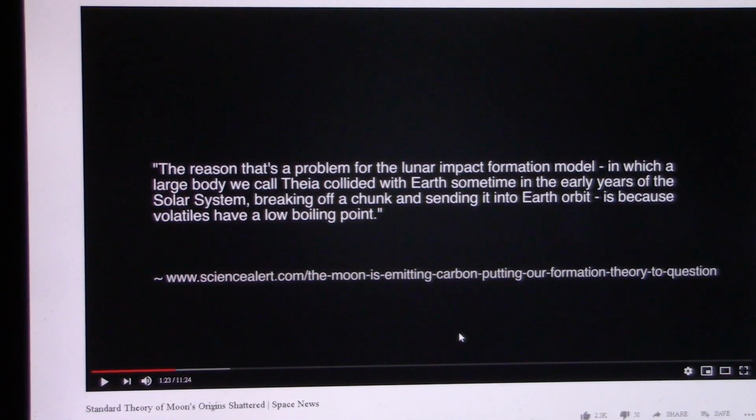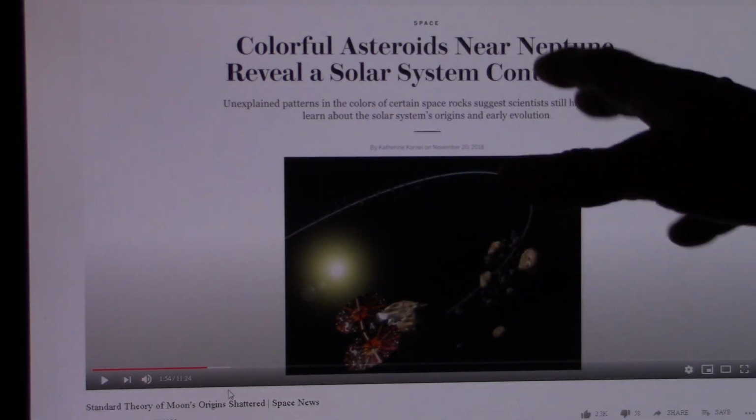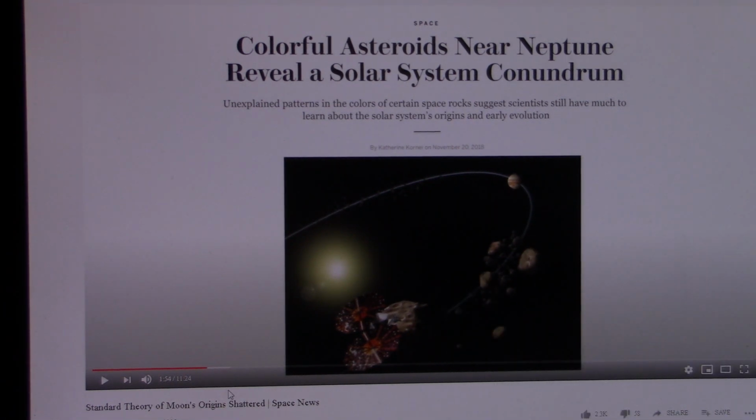I'm going to show you something else here. These colorful asteroids near Neptune reveal a solar system conundrum. This is going on everywhere. Things just aren't working out and coming into play the way they want them, and so they're having to rethink lots of things. I'm going to show you one more thing I ran into, and then I'm going to get to what I'm going to be going to tomorrow.